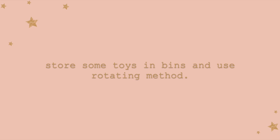All right, so let's get into toys. That's another thing that can really get overwhelming. Sectioning off toys into bins and using the rotating method is definitely a good way to deal with this whole toy mess. Your child's room is your child's room. It's always gonna have toys and there's always gonna be messes. They're children, that's what they do, but that's okay. There is a way to kind of just minimize that.